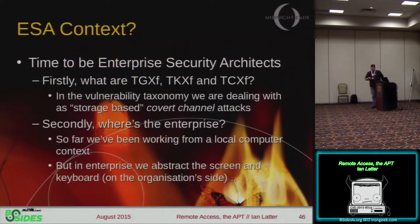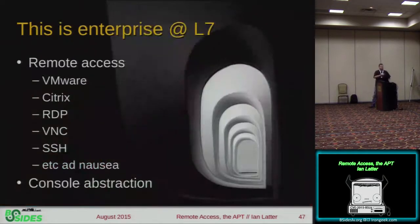In terms of architecture, what have we done to the enterprise? Well, firstly, what is TGXF, TKXF, and TCXF? These are storage-based covert channel attacks, although some have suggested they're overt channel attacks. Secondly, where is the enterprise in all this? I've been talking about this device, but where is the rest of the organization? Well, in the enterprise, we abstract the screen and keyboard on the organization side. So when I'm offshore, as an offshore worker, this is what enterprise looks like at layer 7. I'm out here. I'm way back out here, or from your perspective, out in the audience, offshore. As I connect into the organization, I go through my Citrix jump host, my VDI, maybe my SSH jump box, to the most sensitive box in the organization where I've got to work.